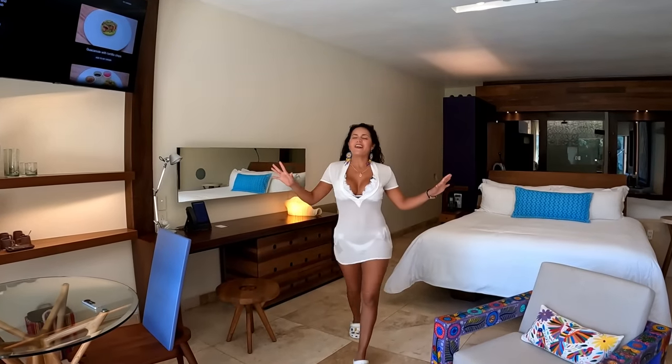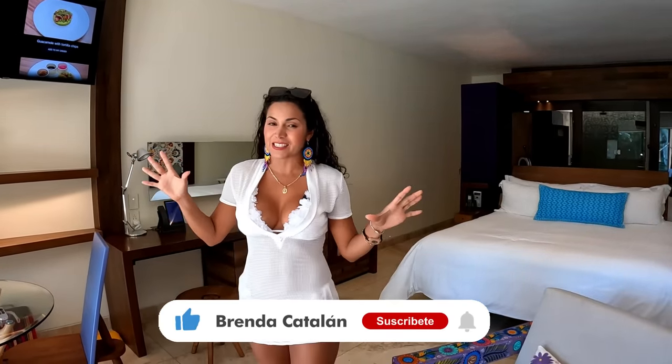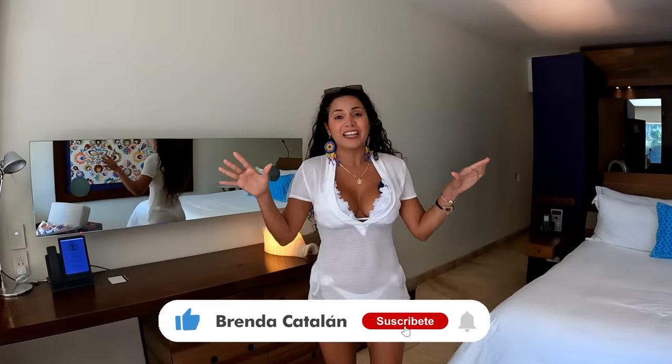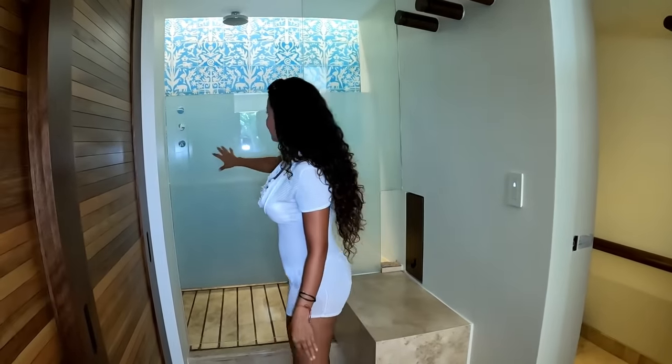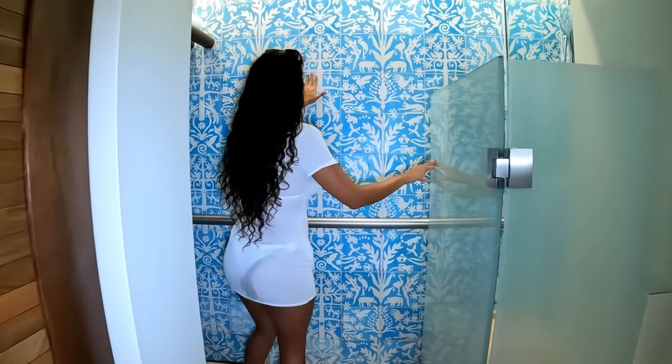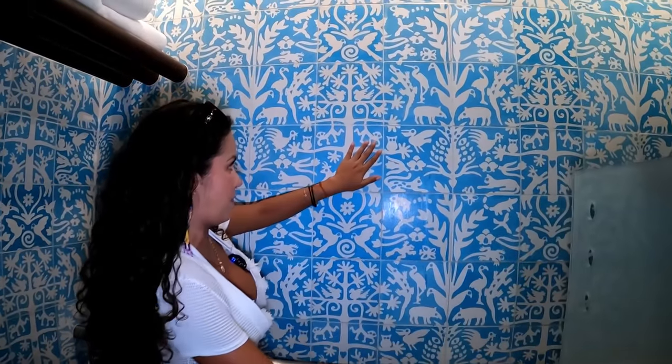And now it's time to introduce you to one of the most important areas of all hotels, which are the rooms. And this room of the XCARET Arte Hotel is a beauty. This is the shower part. I like it very much because the wall is made by these mosaics that are hand-painted. Depending on the area or the house you are in, the color of these showers will be different.